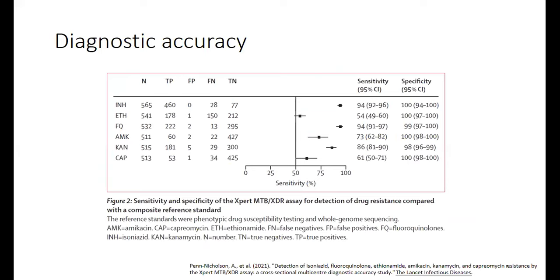The assay performs well with a sensitivity for isoniazid resistance detection of 94% and specificity of 100%, and for fluoroquinolones, sensitivity of 94% and specificity of 99%. And this was against the composite reference standard, including phenotyping and whole genome sequencing.